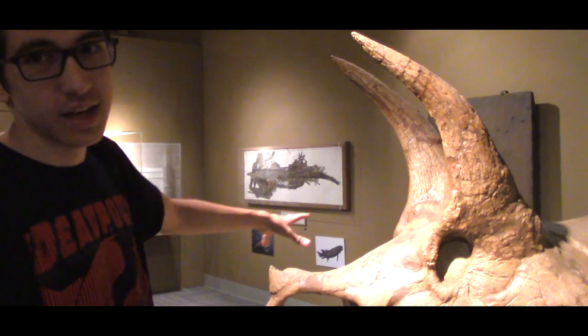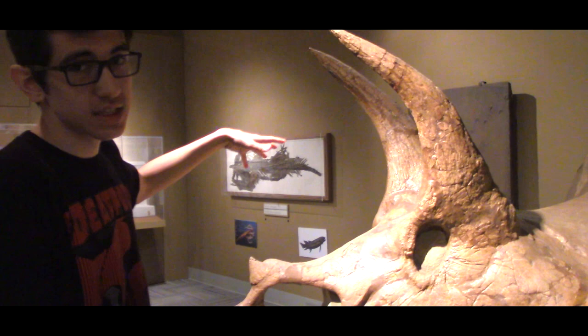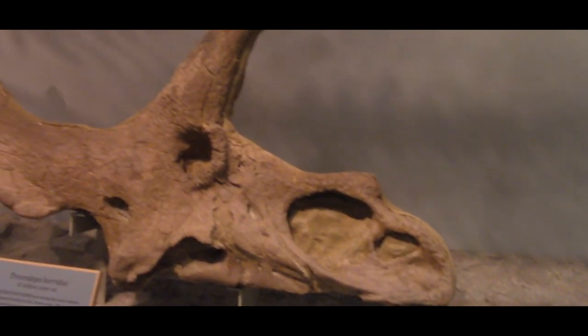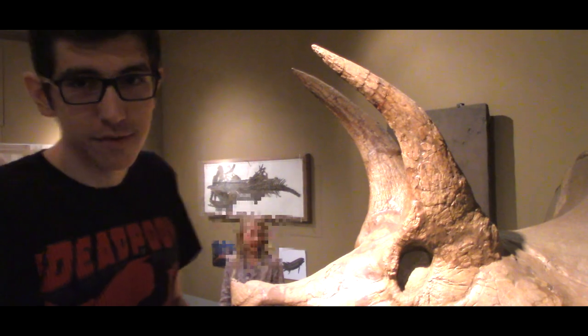Now this is really exciting, because this is actually a nearly fully mature Triceratops skull. And really, you don't get to see these very often. I have Triceratops skulls inside of my home museum, Denver Museum of Nature and Science, but they're never this big. This one is probably about 7, maybe 8 feet long.